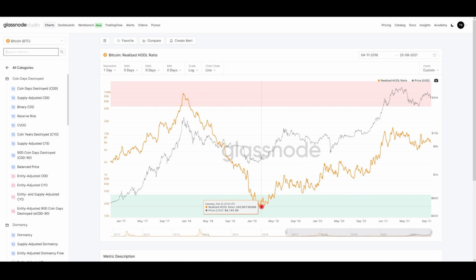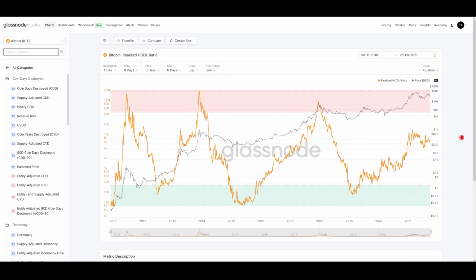That was the low for realized HODL ratio. And we have not seen a proper changing of the guard, a proper handing off of the baton from young coins to old coins the way we need to see to signify that this market cycle reached its true apex and it needs to turn over. I like this metric because it doesn't have a lot of assumption built into it.